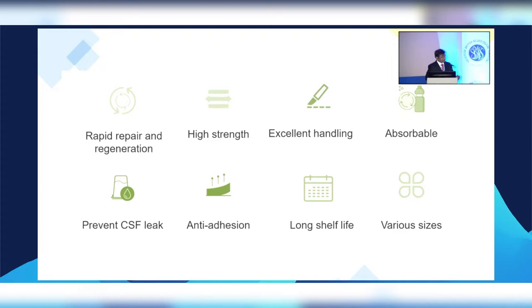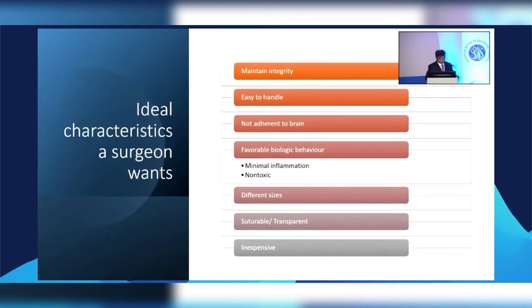And the best part is when you do a large craniectomy, for example, you just need one big large patch. Being synthetic, it is not limited by the size of the animal. So looking at the characteristics that we wanted, our holy grail, it meets all our requirements. In terms of inexpensive, well, I don't know exactly how much it costs, but it doesn't seem to be any more because my hospital has approved it.